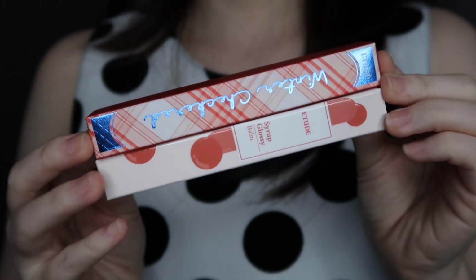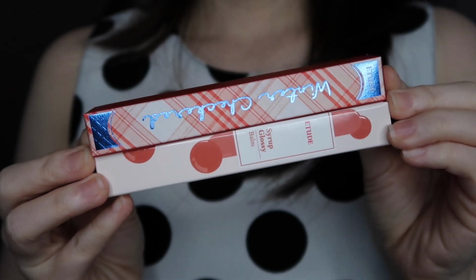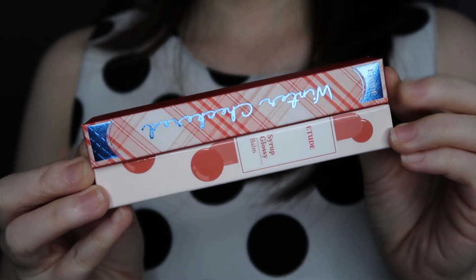Today we will be talking about these two Etude House Syrup Glossy Balms. I believe these are super new from Etude House. It's a bit harder to get them in Malaysia, but I found them on Shopee for some reason.